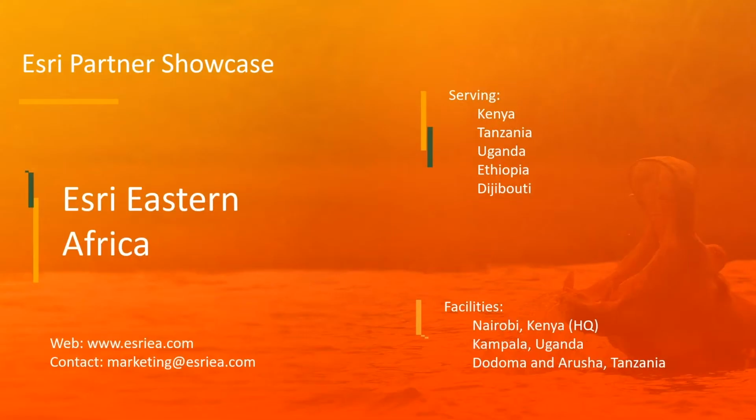So we'll start with Esri Eastern Africa, which supports our users in Kenya, Tanzania, Uganda, Ethiopia, and Djibouti. For over a decade, Esri Eastern Africa has been providing working and innovative GIS solutions through partnership with world-leading geotechnologies and complementing these with customized training, implementation services, and technical support.